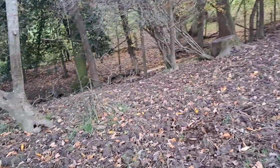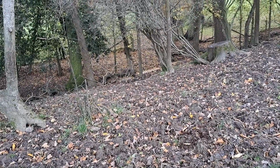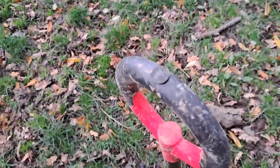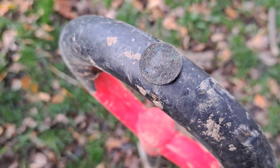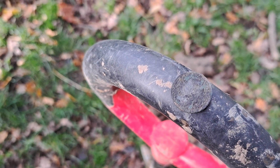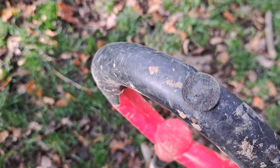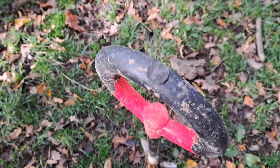Just by the, it's not actually a brook, this one, it's just a soggy area, but just out of the woods, boom. Okay, I've managed to give the coin a little bit of a wash, and I think I can just see a George, definitely a head, and I always get them confused, but I think that's a George. So there we go. Let's keep going.